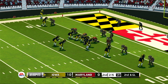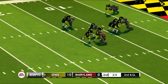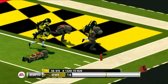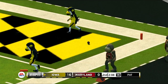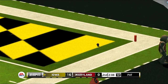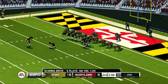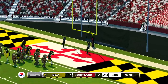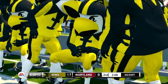Let's go. Here we go. Wide 88. Wilson. Now he's scrambling, keeps it, and he's got a touchdown. And he tacks on the extra point. A five-play, 51-yard drive, and that's good for a touchdown.